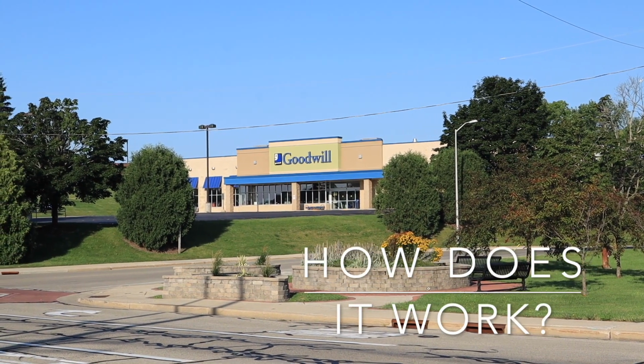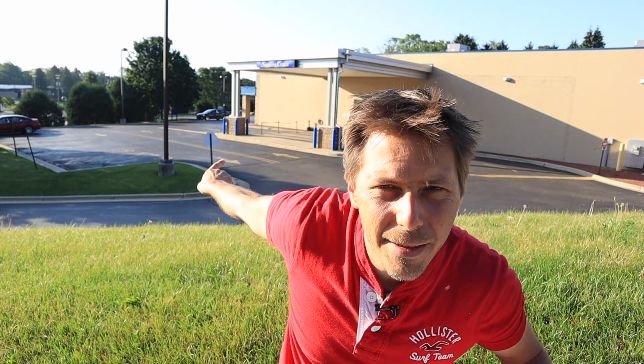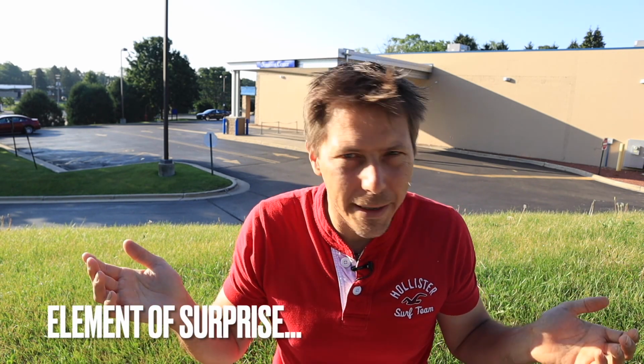So how does it work? Well, you just have to take whatever you don't need anymore, bring it to Goodwill, drop it in their bins, and call it good. After that, you can go inside and see if they have anything that you need. They don't always have what you're looking for, but it's the element of surprise that makes this so fun.